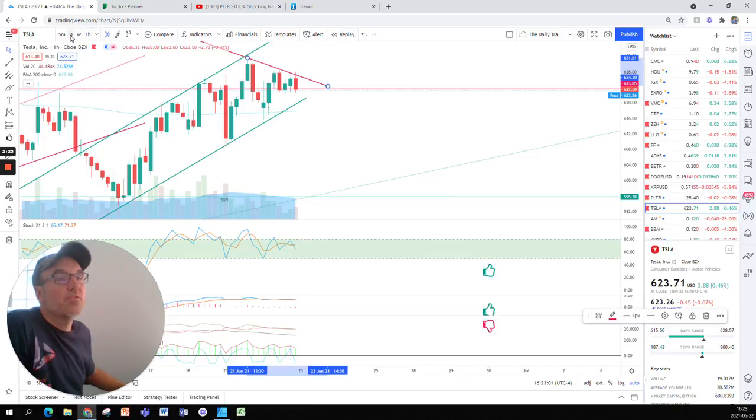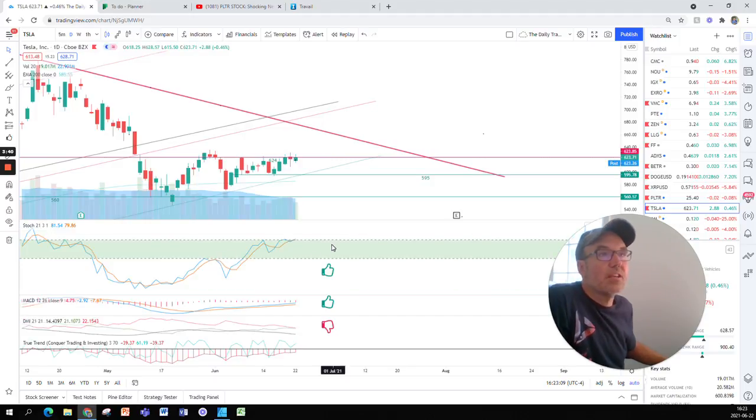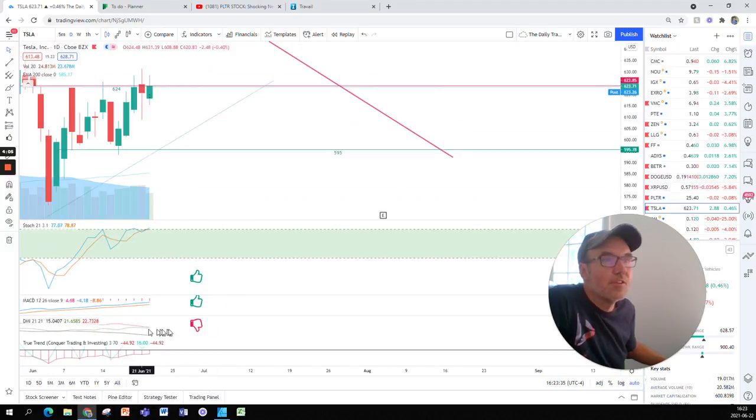Let's go back to the daily chart. Let's look at the indicators. Okay, stochastic. I like to see this. Stochastic is at 81.54, so it broke over 80. That's always a good sign. MACD getting closer to becoming positive, and look at the DMI. Look at it. Look at the DMI.